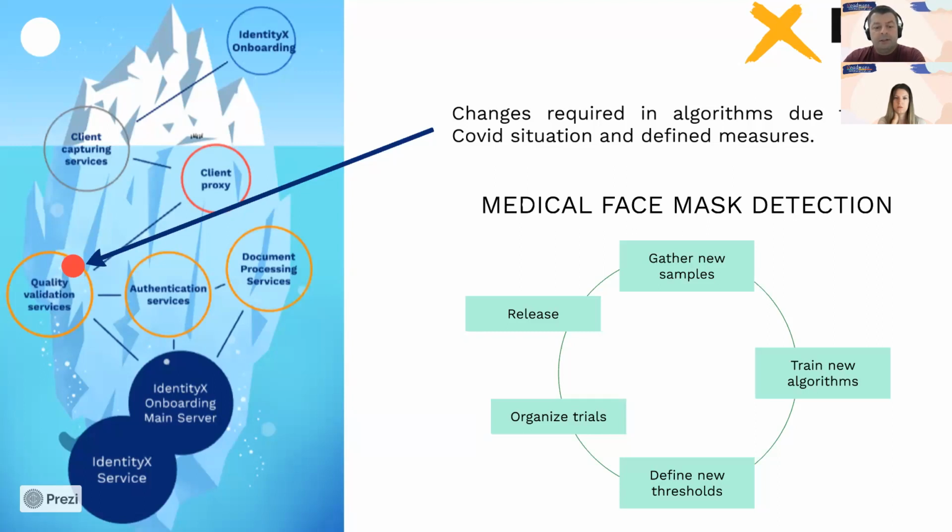So now the customer support team from our side, because of all this change introduced by COVID, needed to work with all the clients, together with, of course, our cloud service team and also the commercial team, to define what versions of their services they are using and which of these services could be upgraded to the new version to support this medical face mask detection.